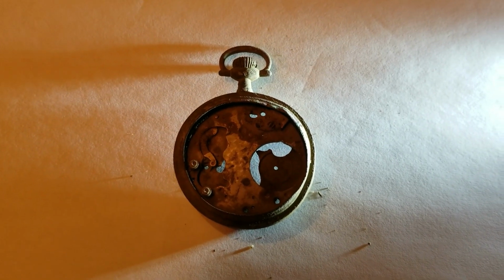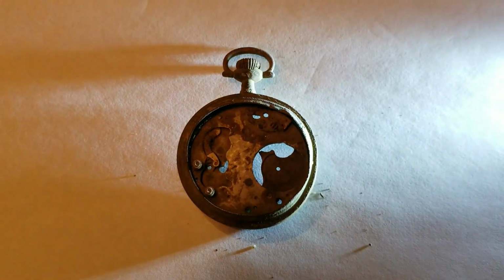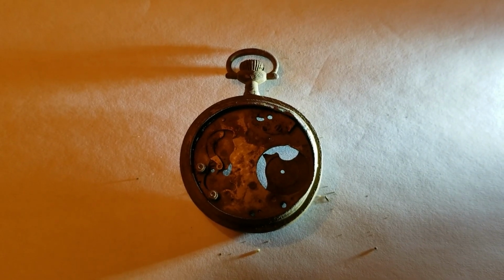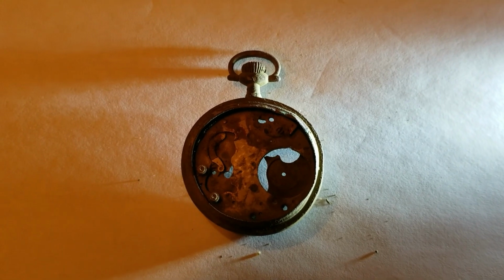And you know what? That's a decision I've got to make. Do I want to pull it apart? I mean, the winder's probably going to come off it and the insides of it. To find out that there is no marks on the inside would be a bit of a bummer. But what I'm going to do is I'm going to go look for the back of it first.